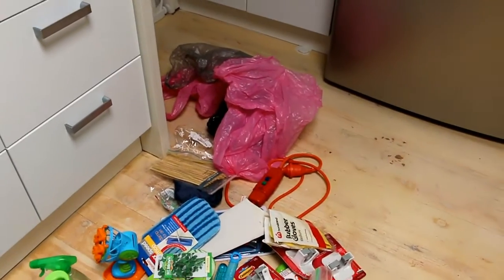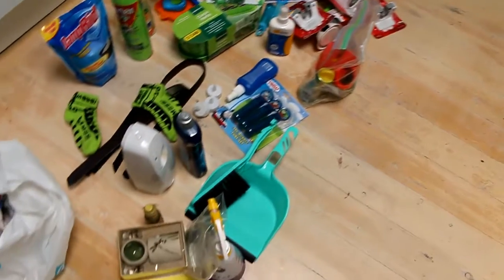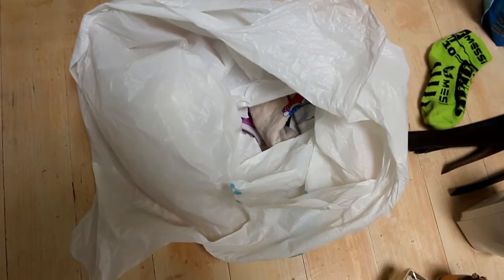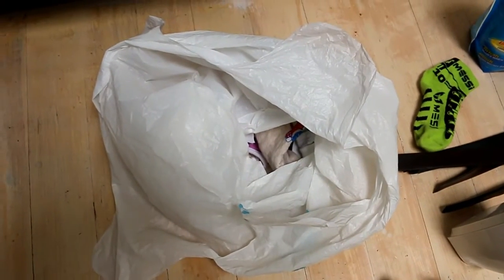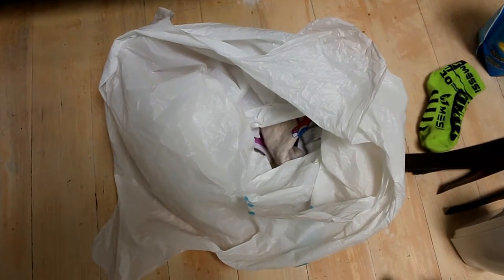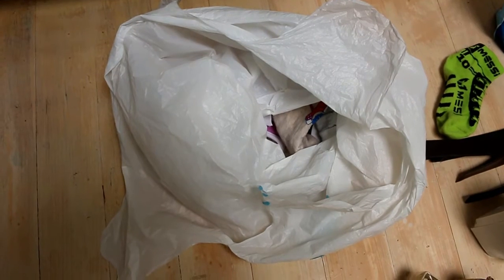Alright, so as you can see, I cleared out quite a lot from the laundry. This here is a bag of old clothes that I was keeping to clean things with, but as you saw in my cupboard, I've got a million microfiber cloths and cleaning cloths, so I don't really need to keep these as well.